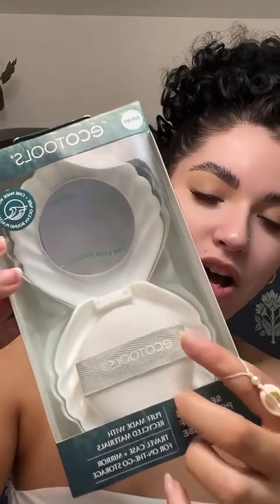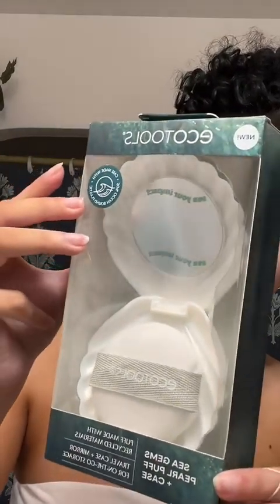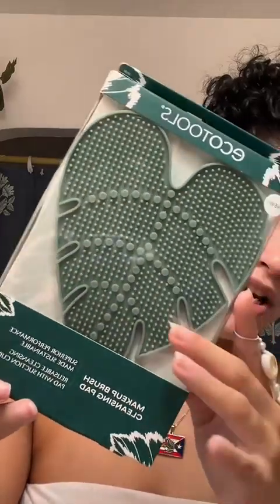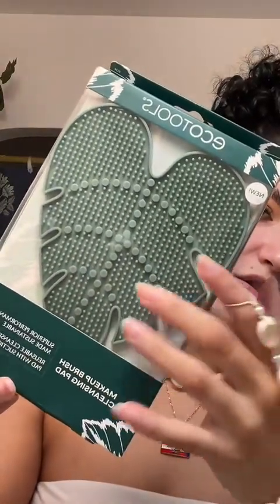Like, this is what literally sold me on this. Look how gorgeous this is. This is the most beautiful packaging I've ever seen. And then they have this cute little makeup brush cleansing pad that literally looks like a leaf, like from the islands. Like, it's so beautiful. I can't wait to use this to clean my brushes.